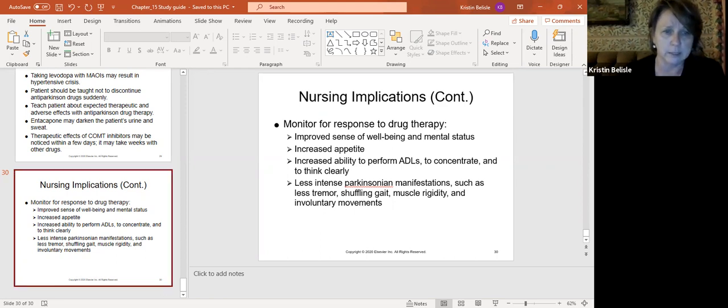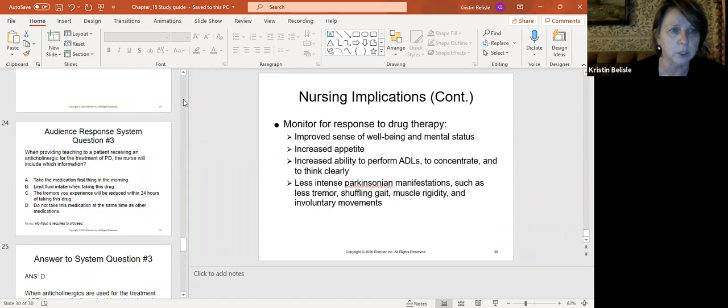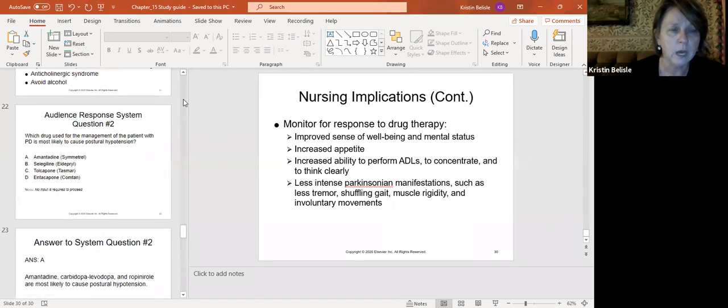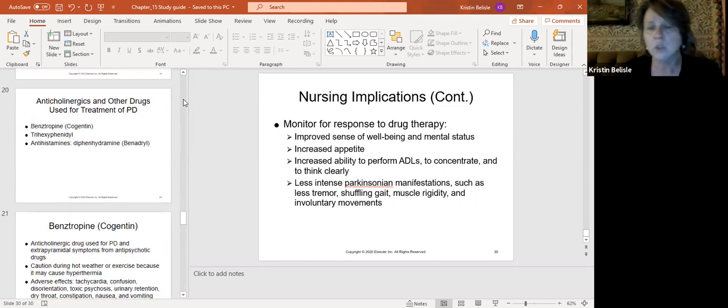Parkinson's disease is very general. Think about levodopa. I'm going to pop back up on my slides real quick so I make sure I tell you which medications I really want you to hone in on. Symmetrel is one just to look at, and Cogentin. Those are the three that I really want you to focus on for now, just understanding what they are. You don't need to regurgitate or tell me everything from memorization, but know what they are and what we need to look at.